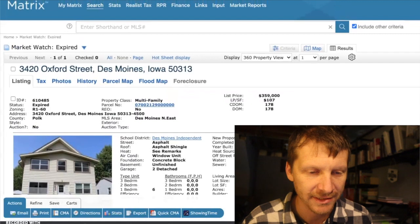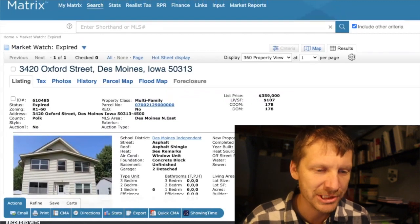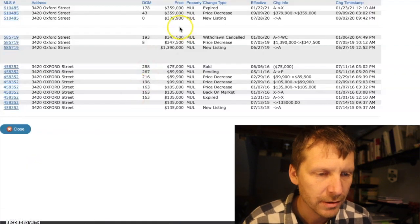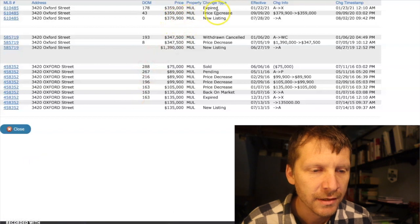If anyone is interested in it, let me know. I'll reach out to the owners and we can set something up. Let's see if they price decreased at all. Started at $379, decreased after 43 days to $359, and stuck with $359 for the full 6 months.